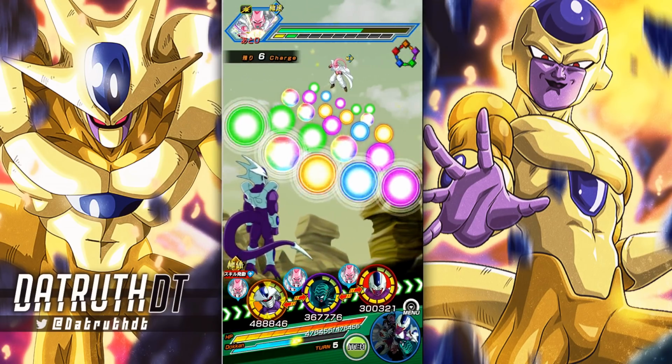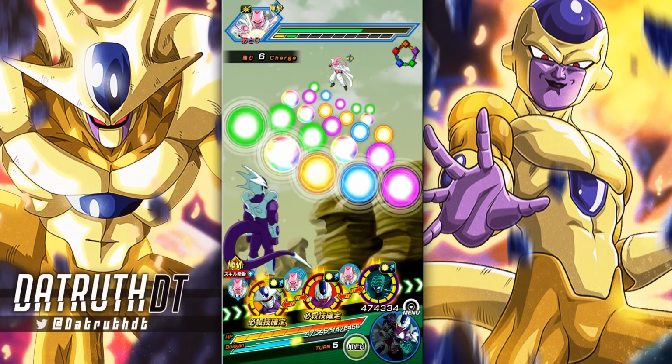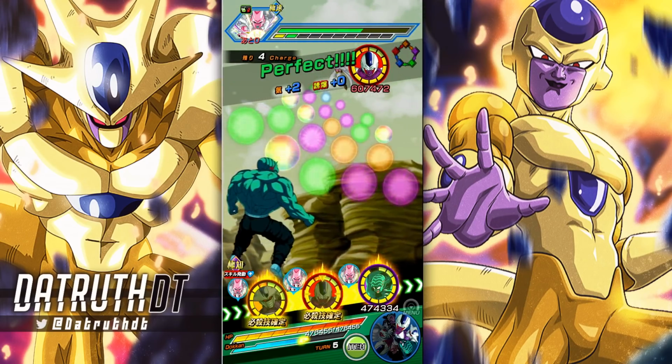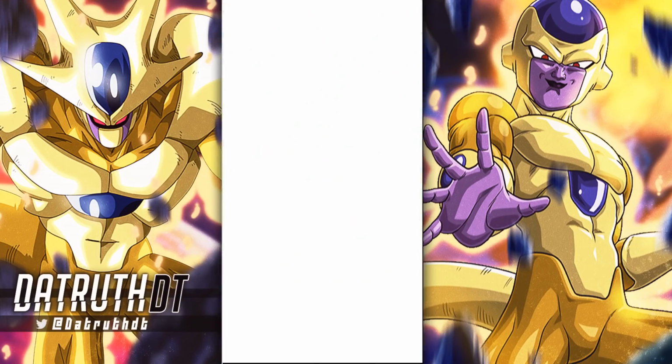Alright, so here we are, with 6 out of 7 links, a lot of support. Now Cooler's up to 300k defense. This boy Cooler is looking pretty ferocious on this turn, I'm thinking. All right, Cooler, show us what you got. What are you going to give us on this turn in terms of damage?